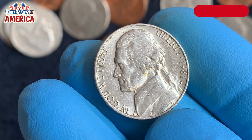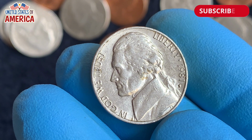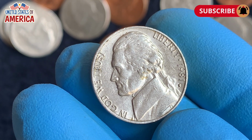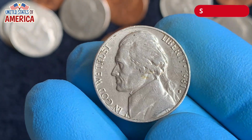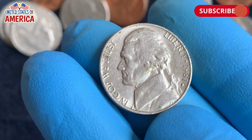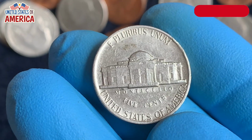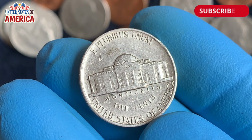The minting specifications for the 1981 US nickel coin were designed to ensure uniformity, so any deviation from the standard, no matter how minute, can signal a mistake with the potential to skyrocket its value. Collectors and experts scrutinize features such as the coin's planchet dimensions, the sharpness of the design elements, and even the consistency of the raised details.